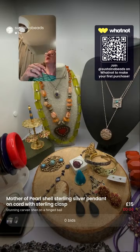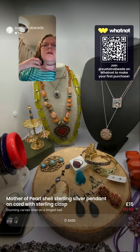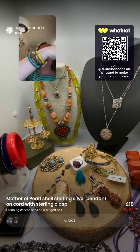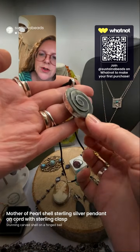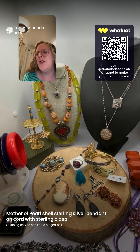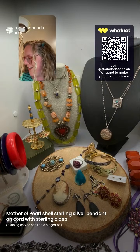Let me show you this one up here. So it's a nice sizable one. My friend was saying earlier she's got the earrings to match this. She didn't offer them to me though, sadly.